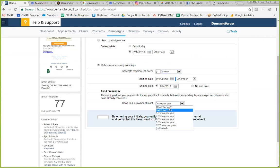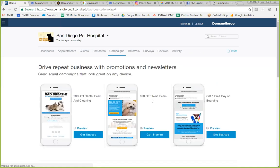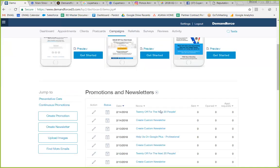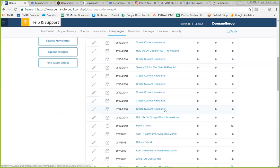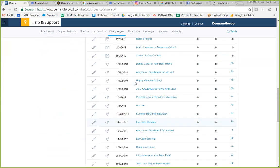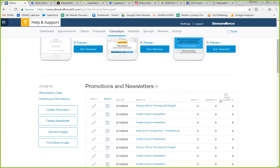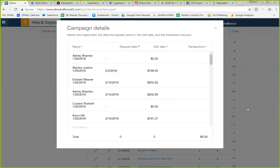They can only get the email, let's say, twice per year, and boom, boom, boom. You set it up, you forget about it, you come back to your campaigns a month later, and you see actual revenue being built off of these campaigns. This is a demo portal, so this stuff isn't actually populating in here, but just imagine all of your different campaigns historically, how many went out, who opened them, and the actual appointment requests that we're getting from those. So we'll be able to show you all those appointment requests and how much money they brought in.